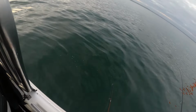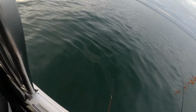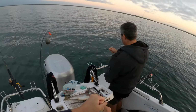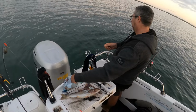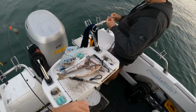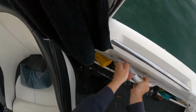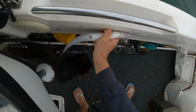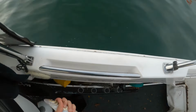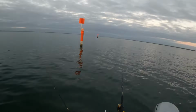I think it might be another yakka. Hoping for a whiting. Oh no, it's a whiting. It's a good one. Yeah, baby. Another one that's inhaled it. That's more like it. Come put your rod over this side, mate. It'll turn eventually. That's it. Oh, not a bad little one there. Let's measure him up. Four centimetres. It's a couple in there now.